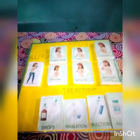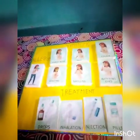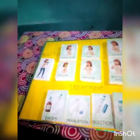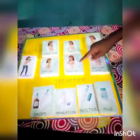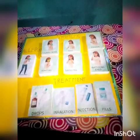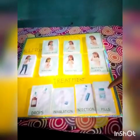Allergic reactions can range from mild to severe. In some cases, allergy can trigger a life-threatening reaction known as anaphylaxis. Some symptoms of allergy are runny nose, rash, cough, vomiting, swelling, watering eyes, and the treatment is to take medicine like drops, inhalation, injection, and pills.